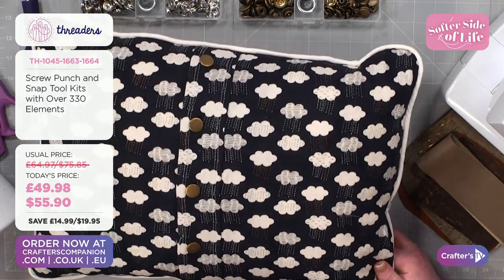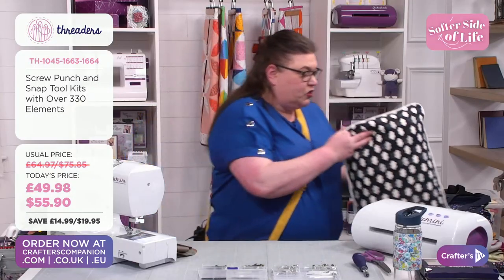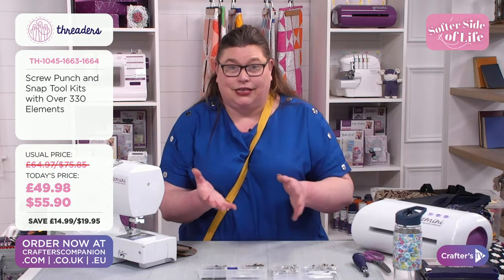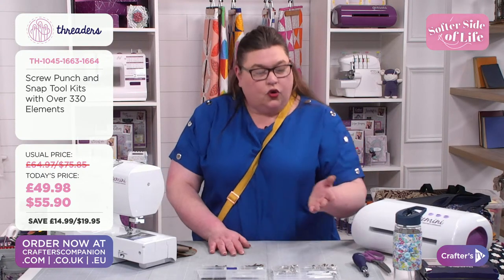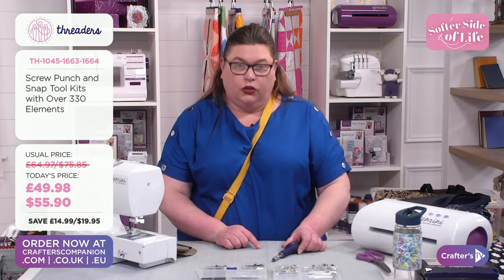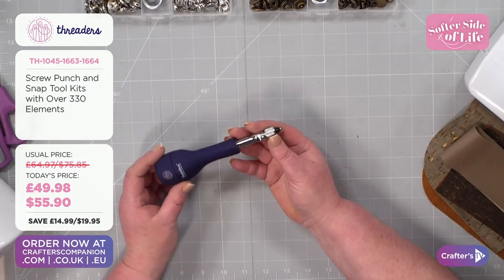I mean, straight away I think bags. All day long I'm going to be putting these on bags, but there are so many other uses. So I'm going to show you how easy it is to actually use them. Right, in the bundle that you get, you're going to get your screw punch tool, which does look a little bit like a screwdriver.